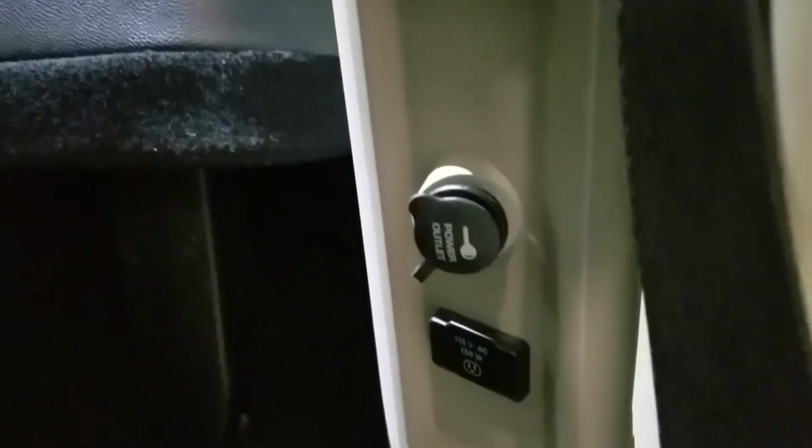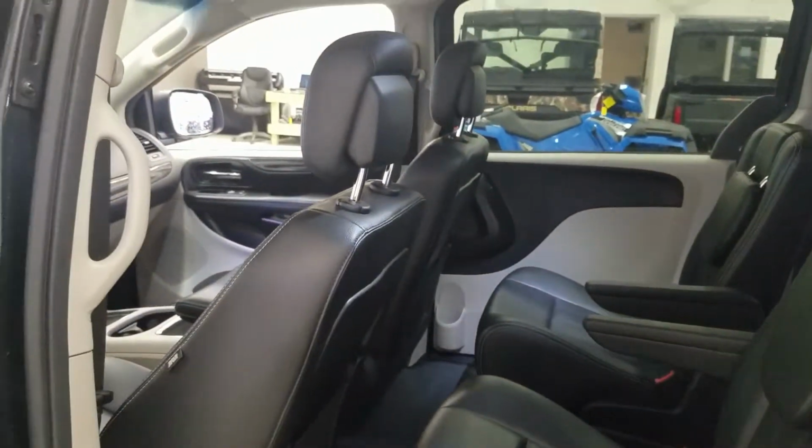And as we look with our easy walkway, we can get to our third row access, which includes 3 more seats with cup holders and cubby storage for both passengers. And down below here we also have a 12-volt adapter and AC outlet. And that is a total of 7 passenger seating.